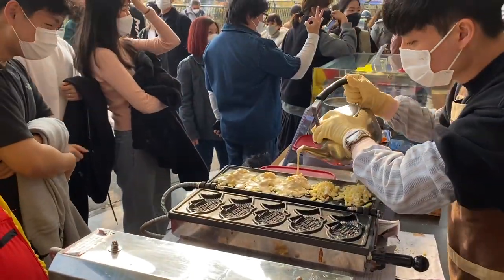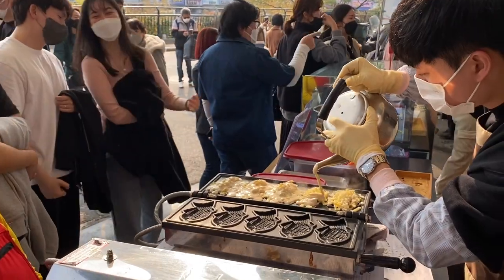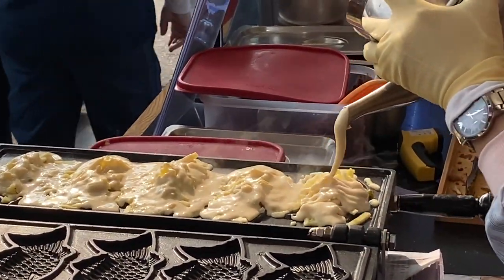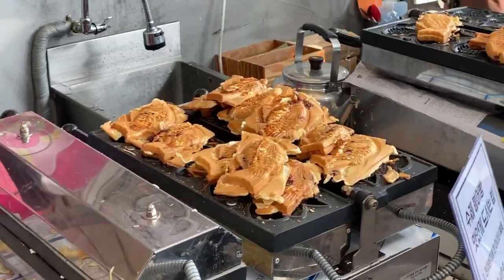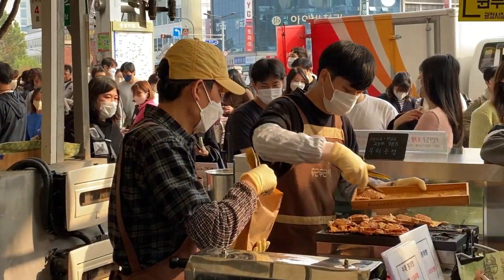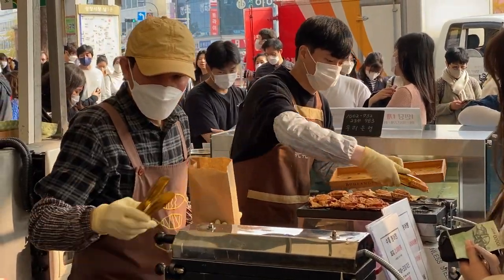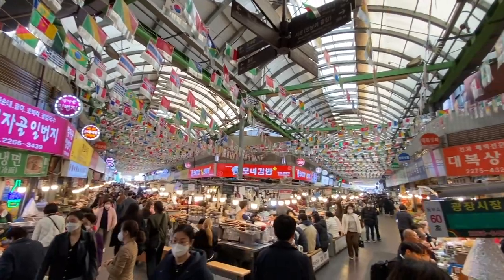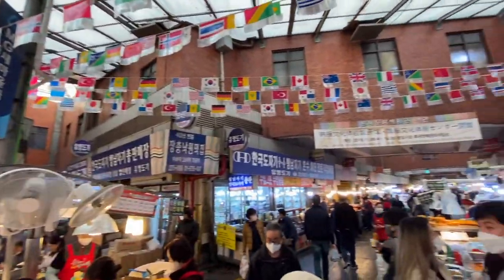We're on the hunt for Jo Yong-soon's kalguksu knife cut noodles, which is popularized by Netflix. But just because she was on Netflix's Street Food Asia program doesn't mean that this has become like an overrated place. You still have to come because the food is still amazing, as you will see very soon.